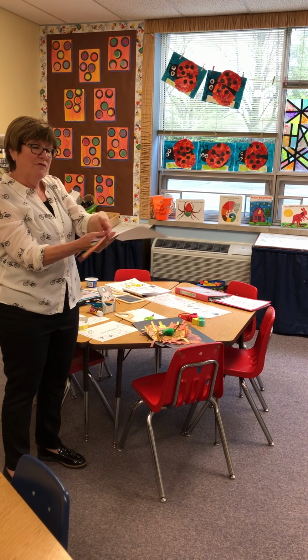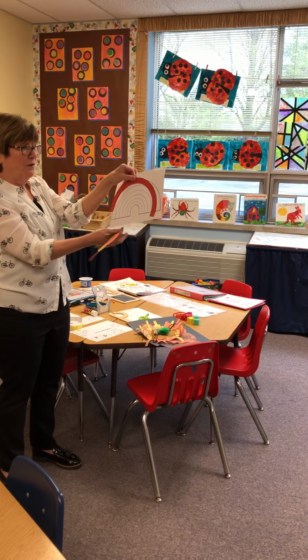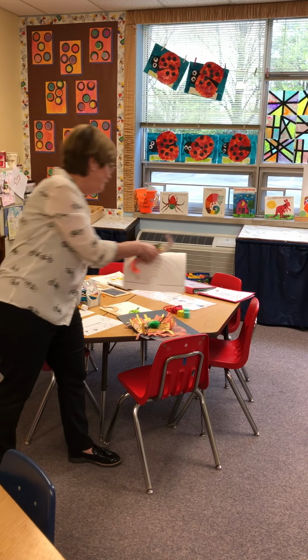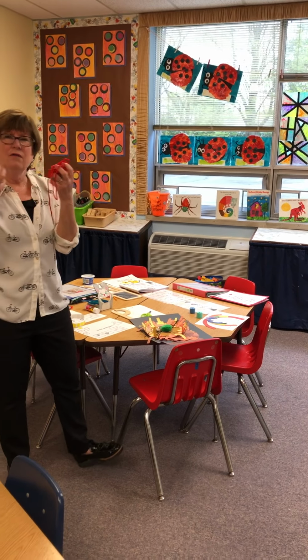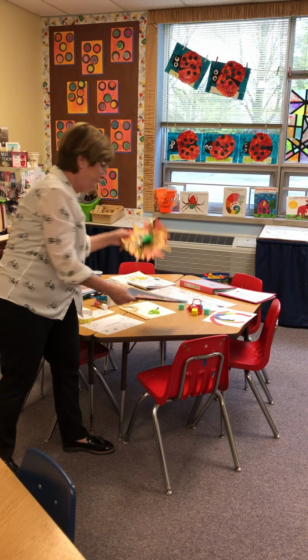The teacher will say, find the red arc. Can you put that here on your rainbow? They'll do that together. They'll talk about it. Then the child will glue everything down. Lacing, playing with Play-Doh, painting, all of those skills are great for our little chicks.